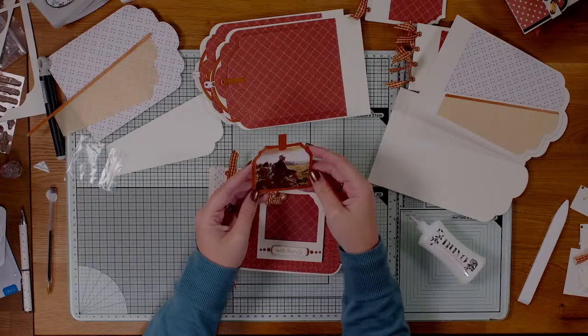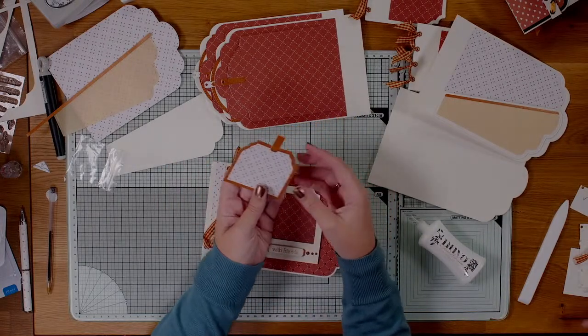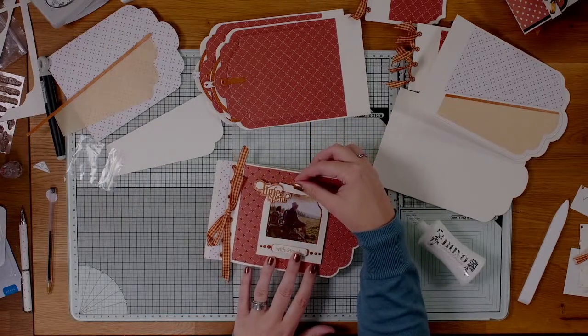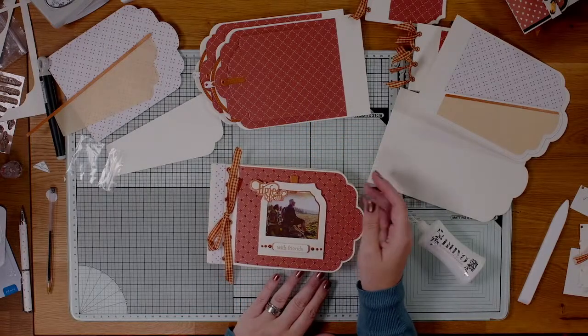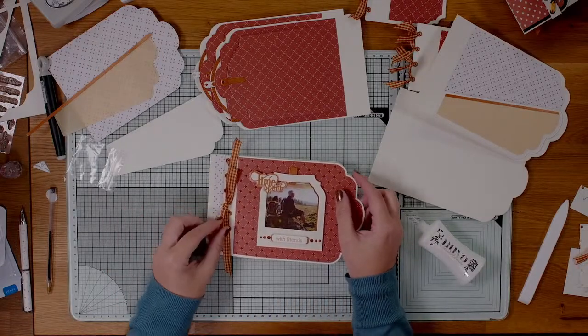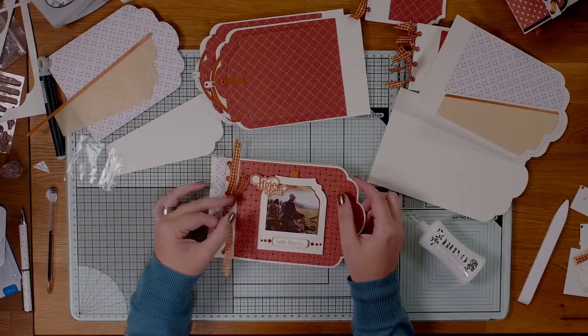I have some lovely hikers. It's time spent with friends. They've obviously gone on a lovely hike, so I've got a little tag on the front of the book. We use royalty-free images. If you know these hikers, let them know they're now immortalised on our memory book. That came from one of those image sheets, didn't it? It did, and I literally just cut it out with the die. So if you were putting photos in, this is how you would add in your pictures.